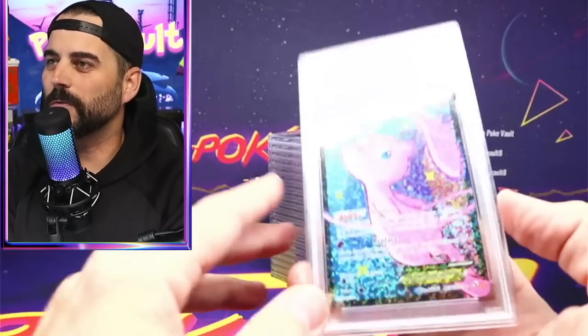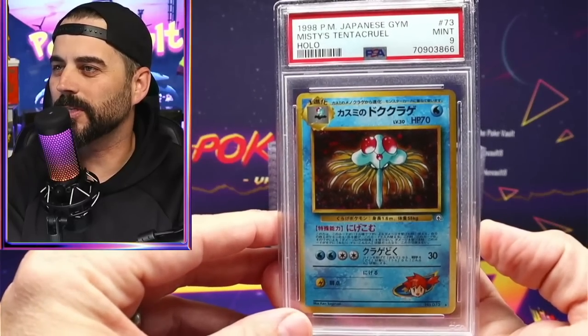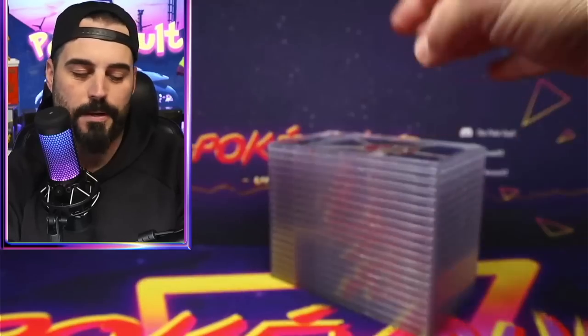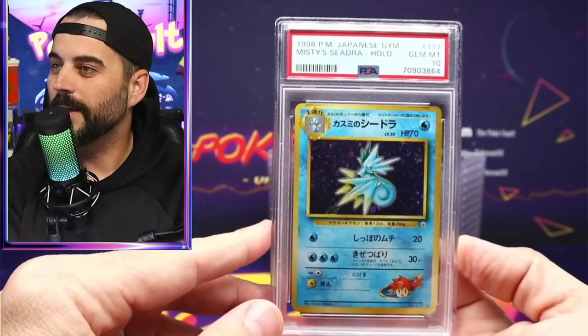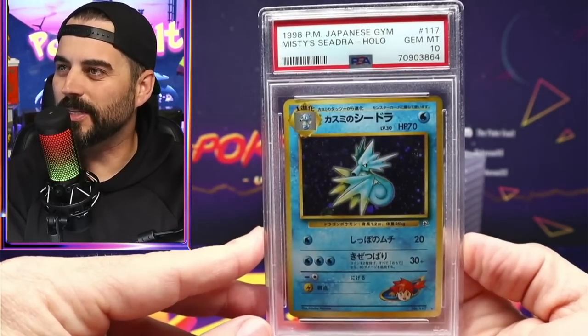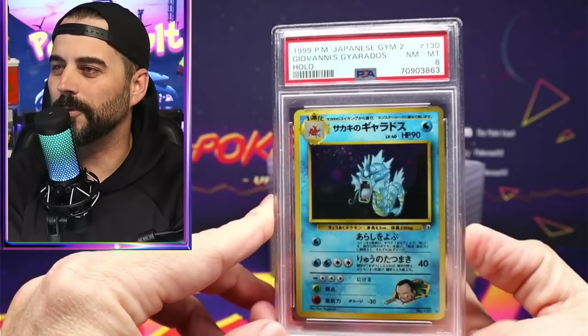That Mew. I think we sent over. Yeah, we sent a few of them. Okay. But let's see. Both 8s. I guess we'll take that. We'll just take that and go away happy. I don't know if we got any 10s in Japan. I spoke too soon. Seadra out of Japanese Gym. PSA 10. I have no idea how much that is worth, but we will take... Oh, what a beautiful artwork.